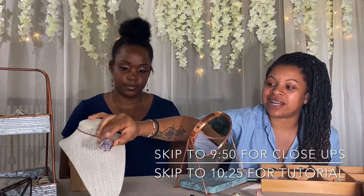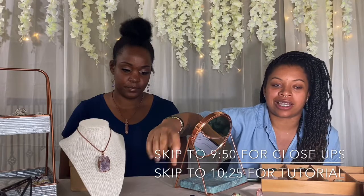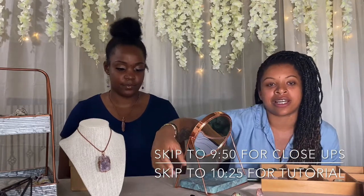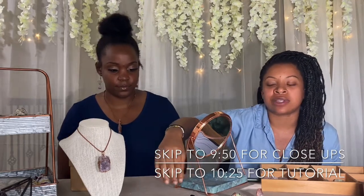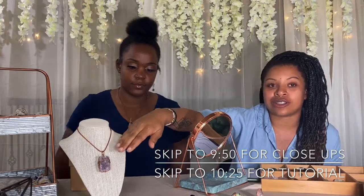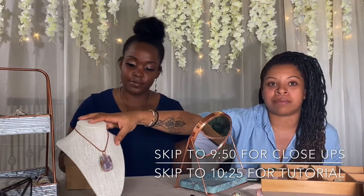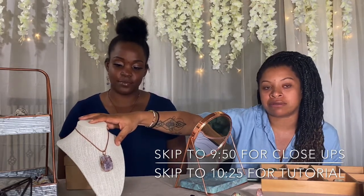This one here has a lot more texture as opposed to some of the cabochons or the stones that are cut. They're polished and smooth. They have a more finished look. This can also be unisex, as it can be worn by a male or a female.